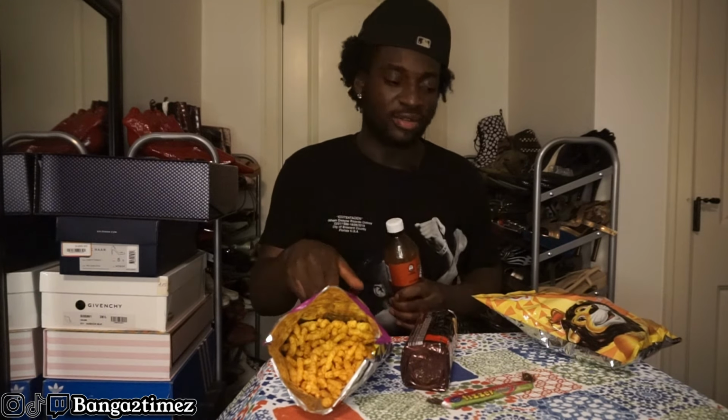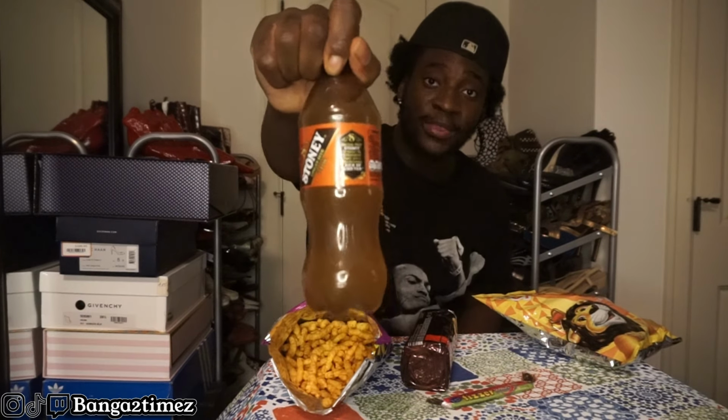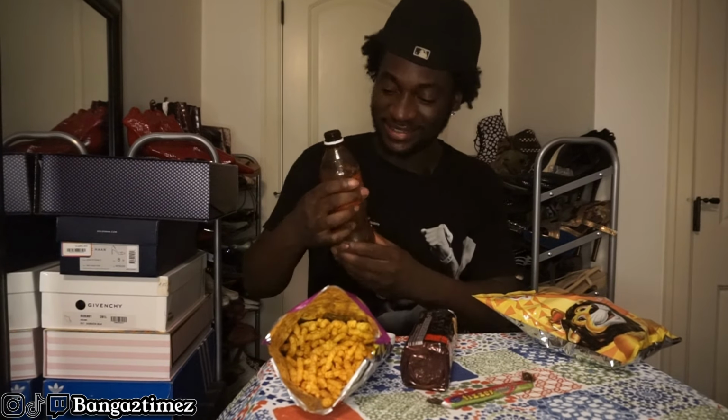Since I don't want this flavor to mess up the other flavors of the stuff, I'm gonna drink this right here second. Y'all hear that sound? Ooh, that should smell like some good old ginger beer. Okay. Wow. See, one thing about this is it's not the ginger beer that be just burning your throat as soon as you drink it.